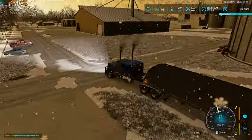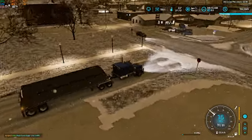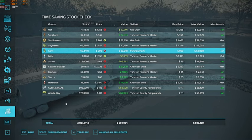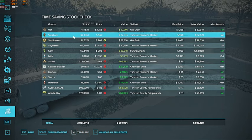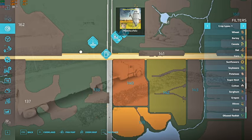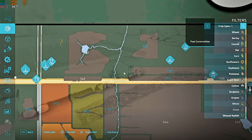Let's go straight and go to the main road. I'm not too sure here. What is the elevator that is right up here? GW Grain and GW Grains. So our oats will go there. Taheton Farmers Market. Where's that one at? Okay. Doesn't even show up. So let's see if we can figure it out. Ethanol, Poet Commodities.